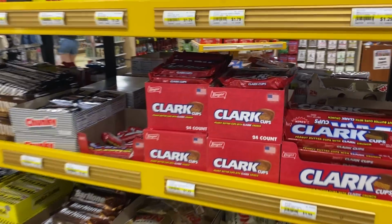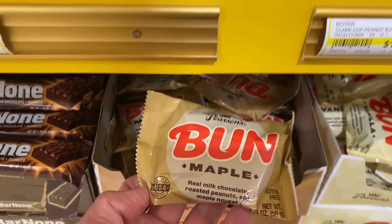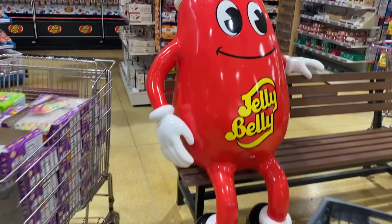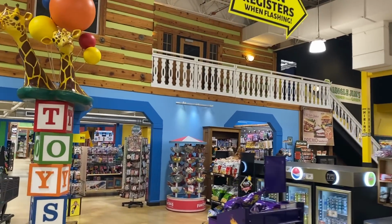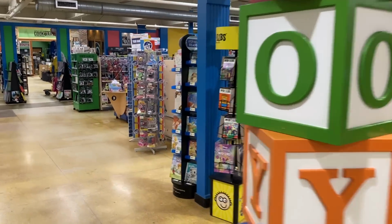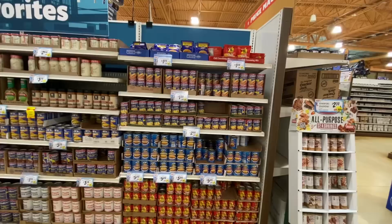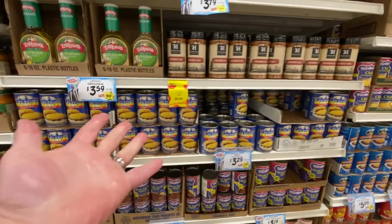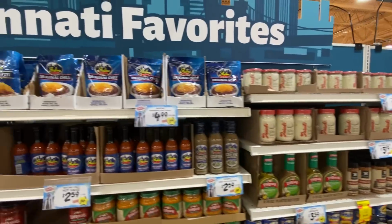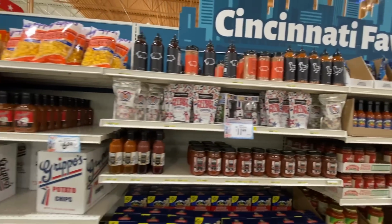Growing up in Pennsylvania, Clark bars were very popular. I love this brand of candy. And as a kid, I used to love these Bun maple candies. Oh, they've got a toy section as well. So if you want toys, they've got toys. They have a massive local section here with nothing but Cincinnati stuff. There's Skyline chili, all kinds of local stuff from Cincinnati.